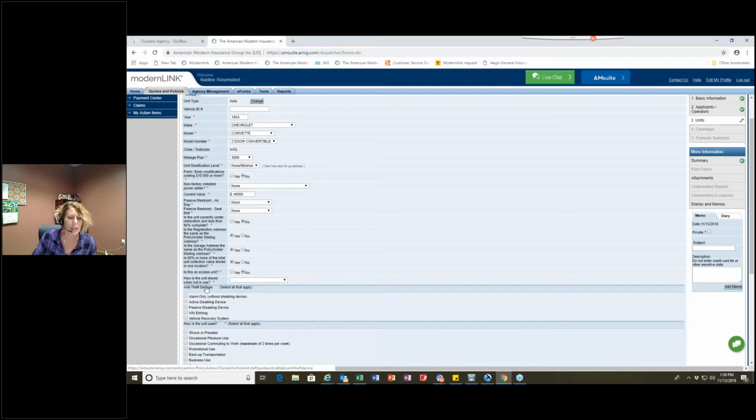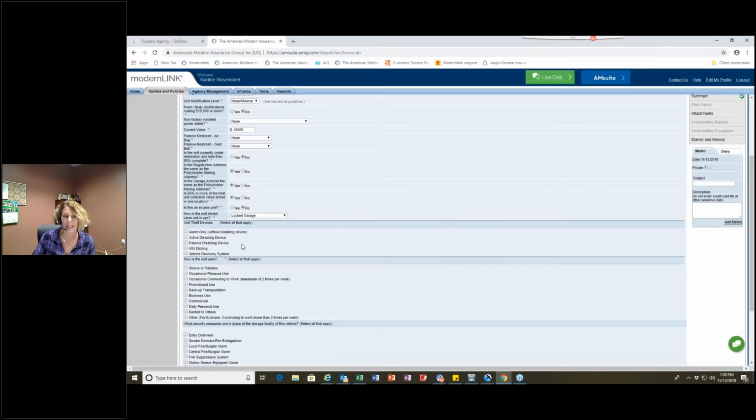How is the unit stored when not in use? We're going to say a locked garage. Any anti-theft, you will receive a discount if you have any of these. Now this is where it's asking you for the usage. We're going to say it's just occasional pleasure use, but you can't pick shows and parades here. Just because you're clicking them, it's more than likely going to then air you out and disqualify you if you're using it as backup transportation.